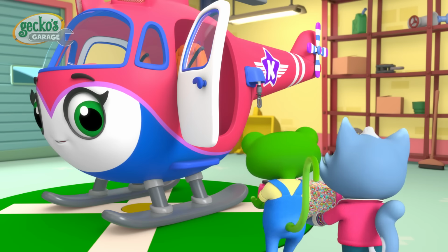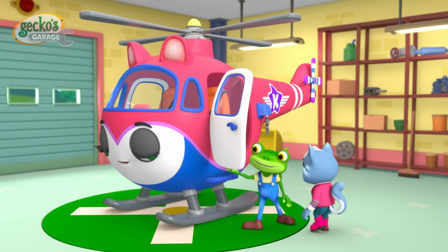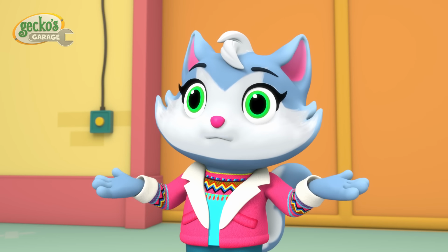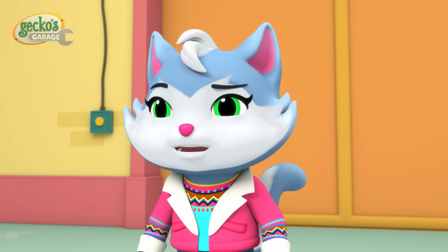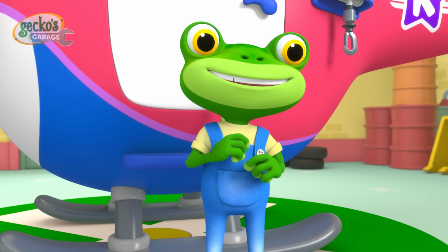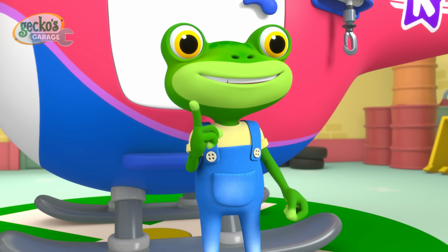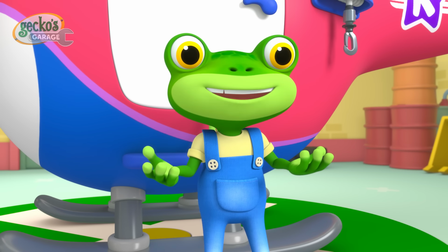Thanks for helping get the extra toppings, Cat. Oh, hopefully, this will be enough. But Vicky had so many customers waiting. We need to start dropping these toppings to where they're needed. Fast. That's why we're here. I have an idea how we can deliver and serve the ice cream toppings straight from the sky.